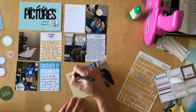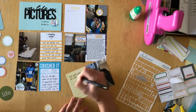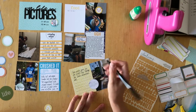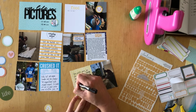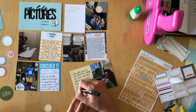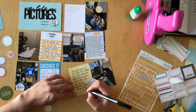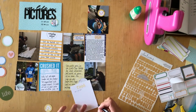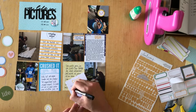Does that make sense? Which, again, if you have been watching my Project Life process videos for a long time, you know that I said that before. And I think what I need to do is turn off the camera, think about what I want to write, and either not journal on camera and come back and share the cards with you after I'm done journaling, or to just take the time and think about my journaling more before I start writing. I don't know if you have that problem.